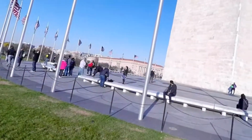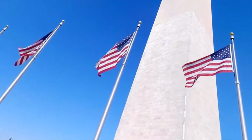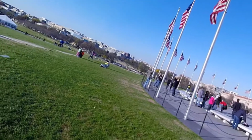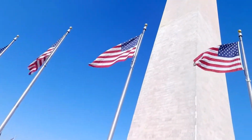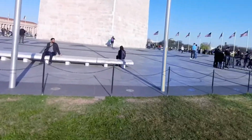The Washington Monument is a work in progress itself. It isn't even the original design, but at 555 feet tall, it's the largest freestanding stone structure in the world. Yep, seen that.